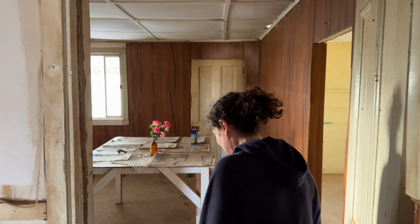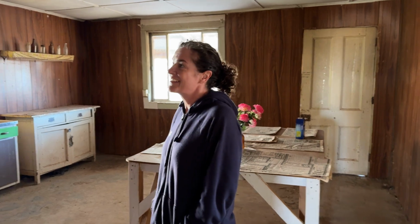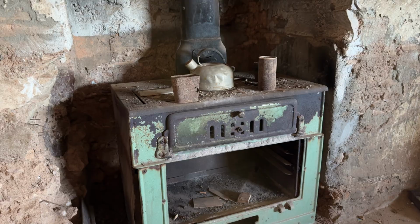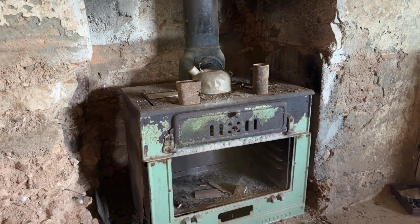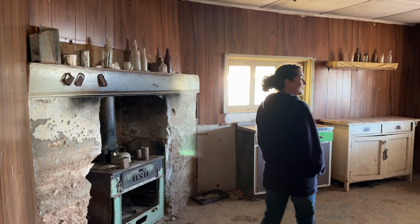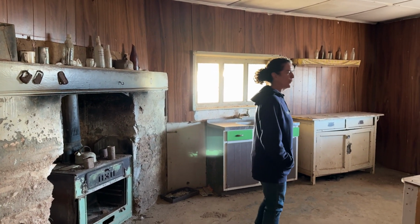The kitchen is amazing, come on. Oh, I can understand people hanging out in the kitchen. This has got such a great vibe, and check the fire out, amazing. Bushell's tea. I'm sure that's not from very long ago.